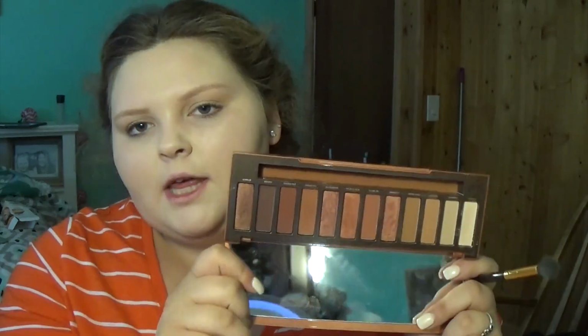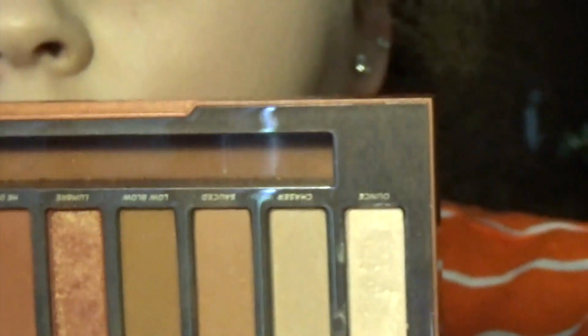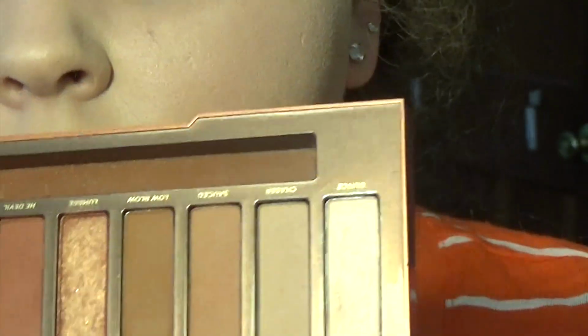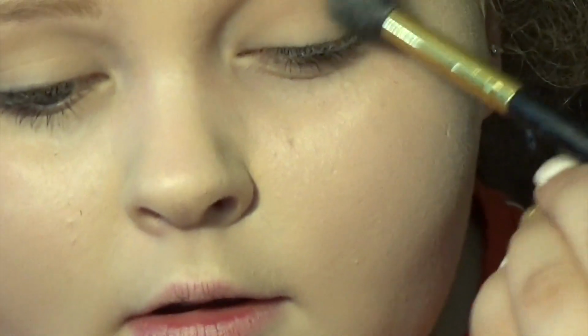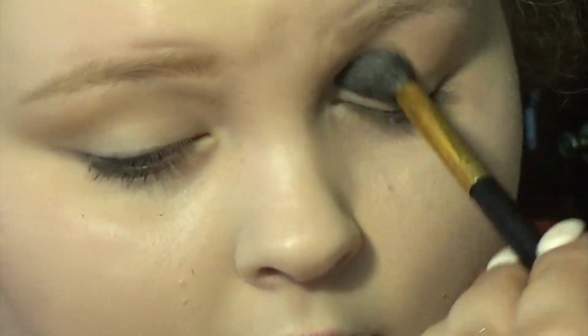I absolutely love this palette. It is everything and more. And I am obsessed with it. Sorry, you're blinded over here. There we go. Okay. I'm going to go in with the shade, what is it called? Chaser. The shade right here. And they do have some kick up. You might be able to see it. But I don't really mind kick up because I always tap my brush off anyway. And I'm just going to start working that directly in my crease.